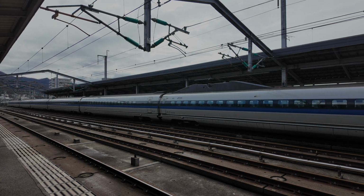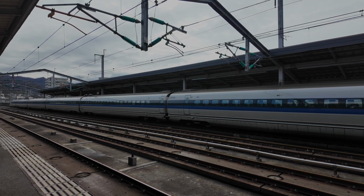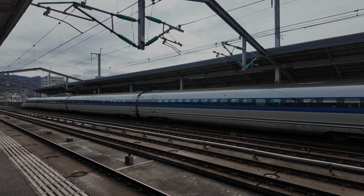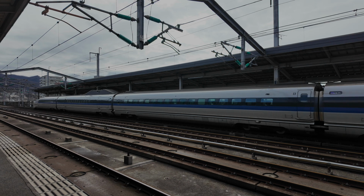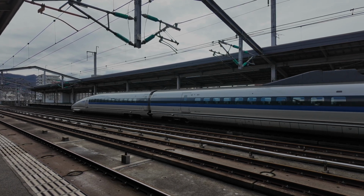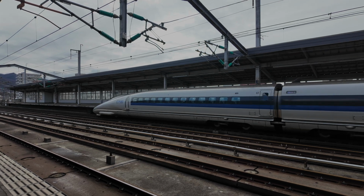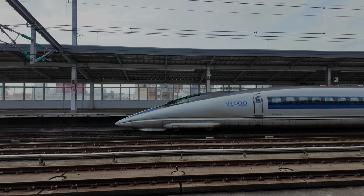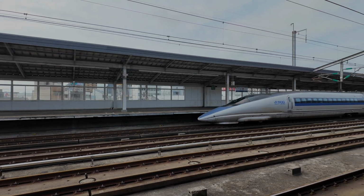With the introduction of newer, although it has to be said not faster, trains, beginning in 2007, the 500 series Shinkansen sets were used on Nozomi services less and less, with the final 500 series Nozomi service being in February 2010.